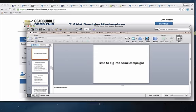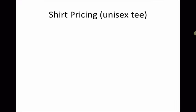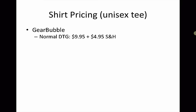All right, we just dug into some campaigns and the marketplace and all kinds of cool stuff. So here's shirt pricing. Unisex tee, gearbubble.com. Normal direct-to-garment fee on gearbubble.com is $9.95 plus $4.95 shipping and handling. We give a very great public price, but we're not even a public platform right now. So normal DTG is kind of hard to even say relevantly for us. But we don't make hardly anything on our DTG with that.